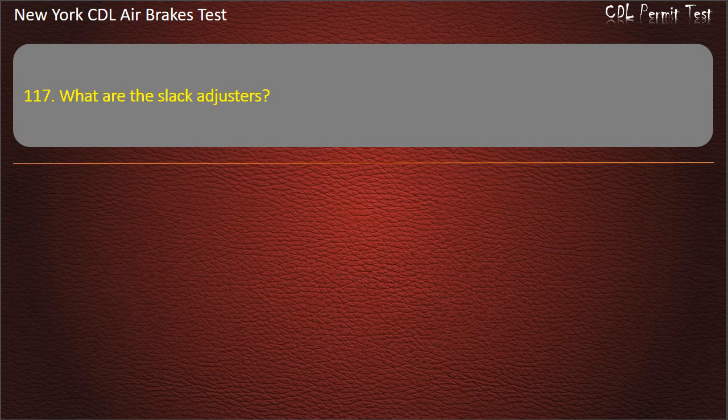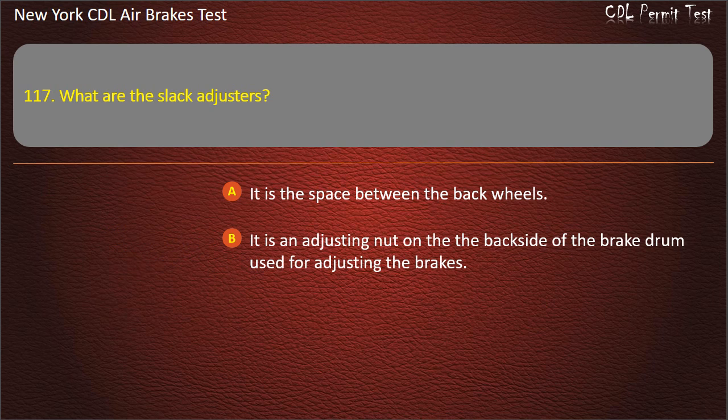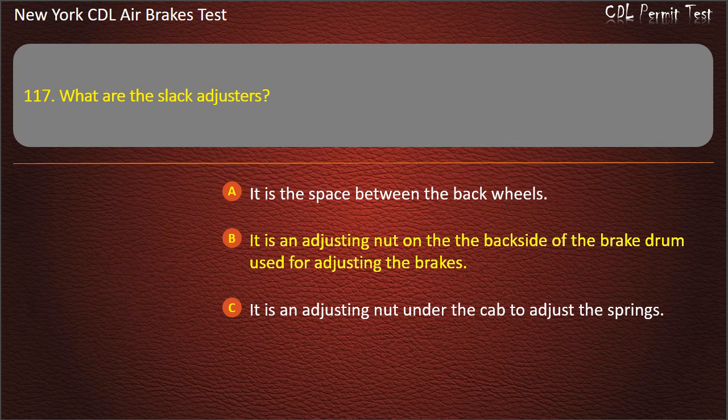Question 117. What are the slack adjusters? It is the space between the back wheels. It is an adjusting nut on the back side of the brake drum used for adjusting the brakes. It is an adjusting nut under the cap to adjust the springs. Answer. It is an adjusting nut on the back side of the brake drum used for adjusting the brakes.